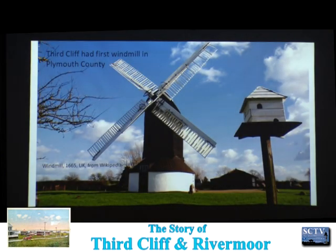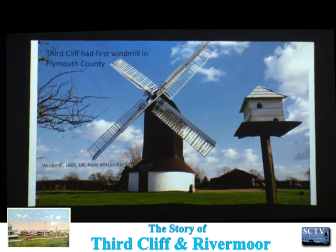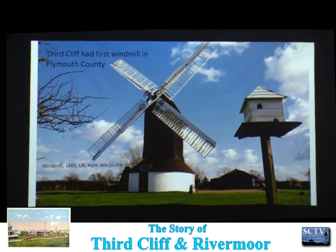So I mentioned William Gilmore. He had the first windmill in Plymouth County, probably one of the earliest ones in North America. I haven't done that research either, but this is an example of what it might have looked like. This is an old mill that's still working. It's the oldest working mill in England from 1665. It probably looks like something like that.